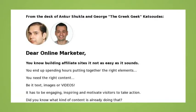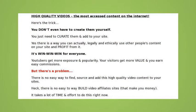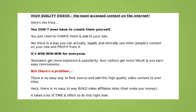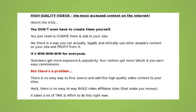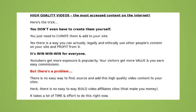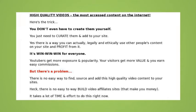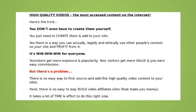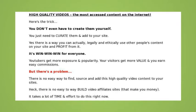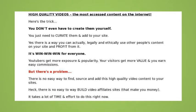Did you know what kind of content is already doing that? High-quality videos, the most accessed content on the internet. Here's the trick. You don't even have to create them yourself. You just need to curate them and add to your site. Yes, there is a way you can actually, legally and ethically use other people's content on your site and profit from it. It's win-win-win for everyone.